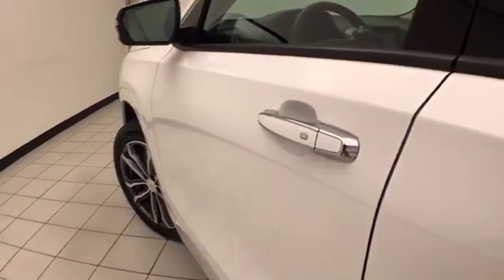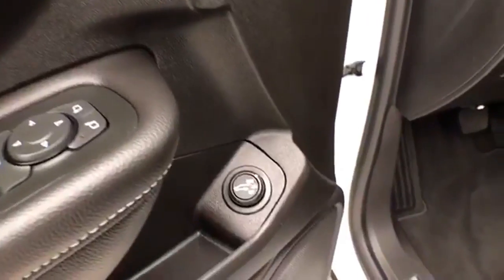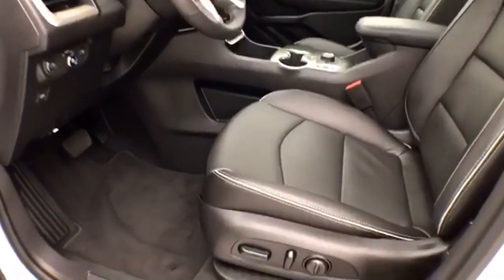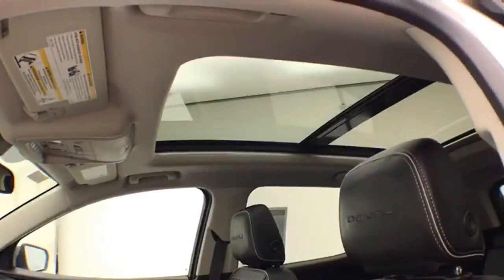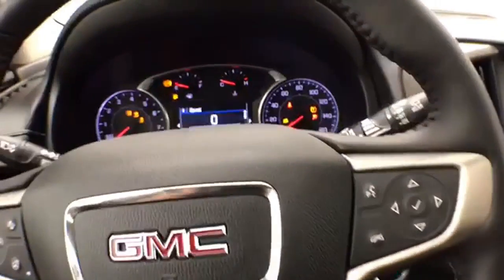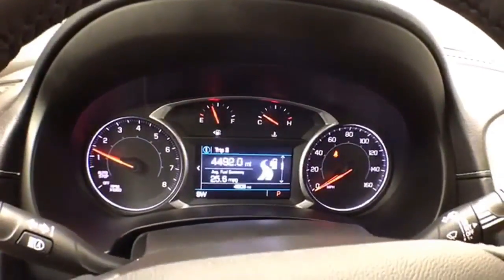This Denali has keyless entry with remote start, power windows, locks, mirrors, memory settings for 2 drivers, power liftgate control, power seats, along with a tilt and telescopic steering wheel to put you in that perfect driving position, oversized panoramic moonroof, large, easy to read gauges, again only 4,000 miles, with driver information system.